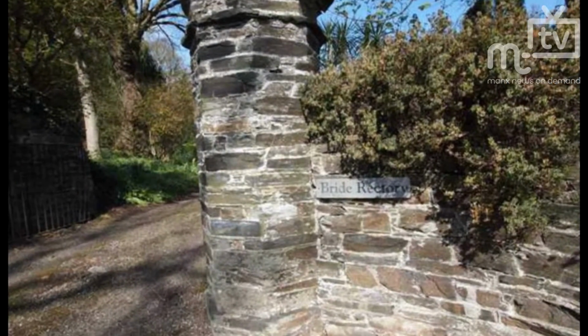It's one of the more unusual items then you get to sell. Oh yes, it's always a real privilege to sell something of this sort of standing. And what are the other two like? The other properties, we've got the Bride Vicarage, which is on at $595. By the way, this is $875, the asking price.